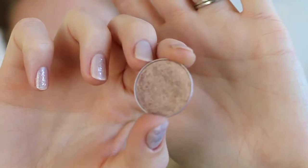Furry and wispy, just like I like them. So firstly, I'm gonna go in with the MAC shadow in All That Glitters. It's a little bit pinky, kind of bronzy, kind of champagne-y. I'm just going all over the lid with that. I'm just blowing out colors on my lid today. I'm not really sure what I'm doing this for, but we're gonna do it.